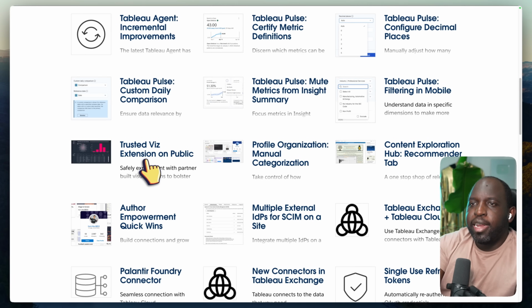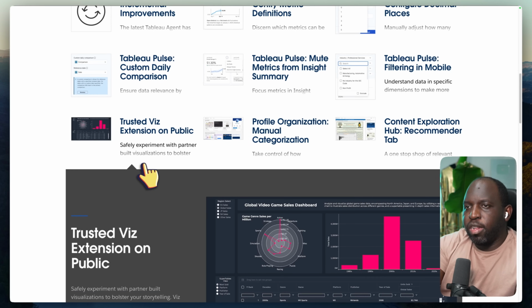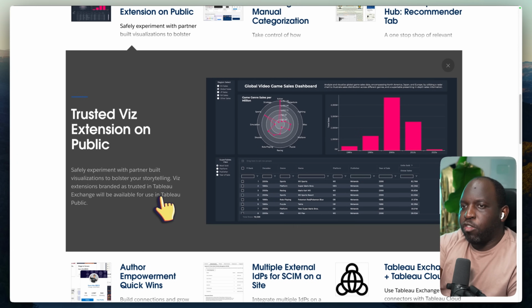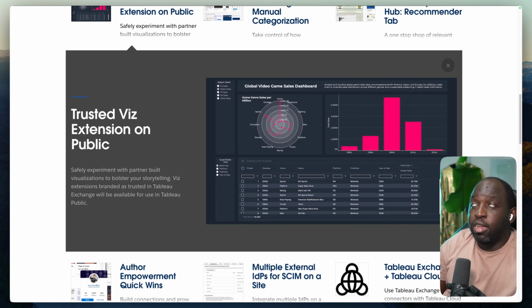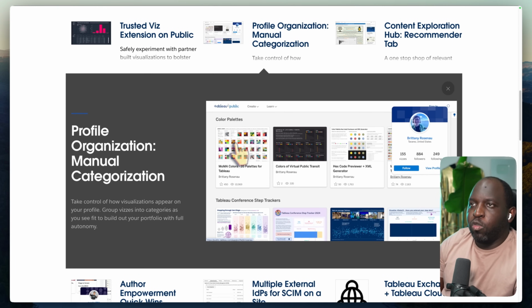Okay. Next, we have trusted Viz extensions on Public. Safely experiment with partner-built visualizations to bolster your storytelling. Viz extensions branded as trusted in Tableau Exchange will be available for use in Tableau Public. So anything in the Viz extension library that is trusted from a partner will make its way to Tableau Public. I think this is a precursor to a change that's going to happen on Tableau Public that will let you use the stuff in Tableau Public itself. So that's pretty nice.